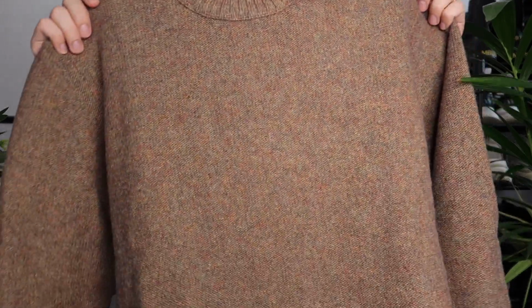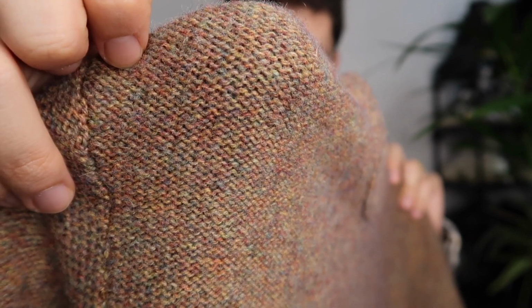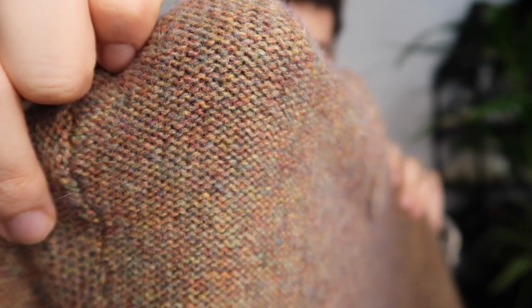Now moving on to Weekday, we're gonna go back to Zara in a bit. I went ahead and got this sweatshirt that is called the Thread sweatshirt, and it is in the color, I want to say brown. I'm actually on the website right now and this is the color, but they also have it in black, blue and red. Now if you look closely, there's actually a lot of different colors in the sweater, from blues to yellows to reds to greens.